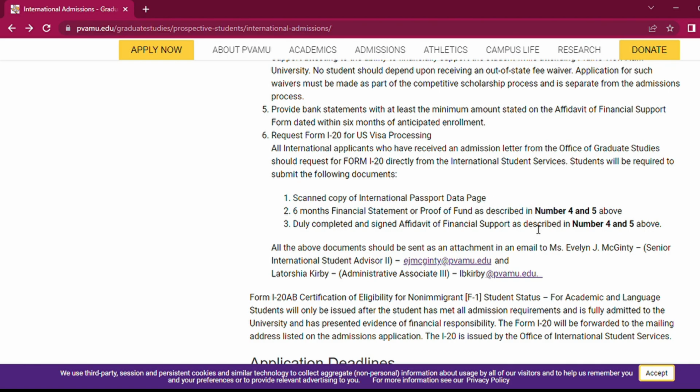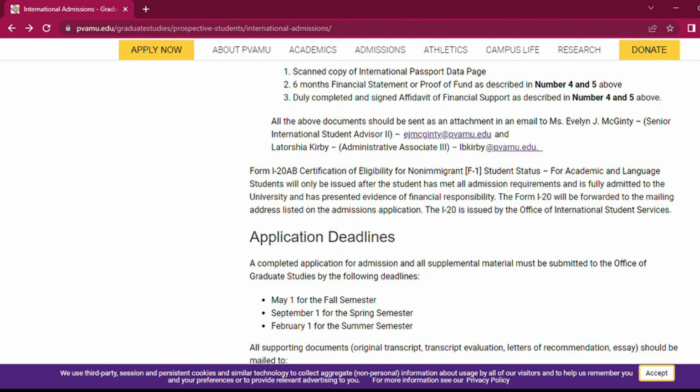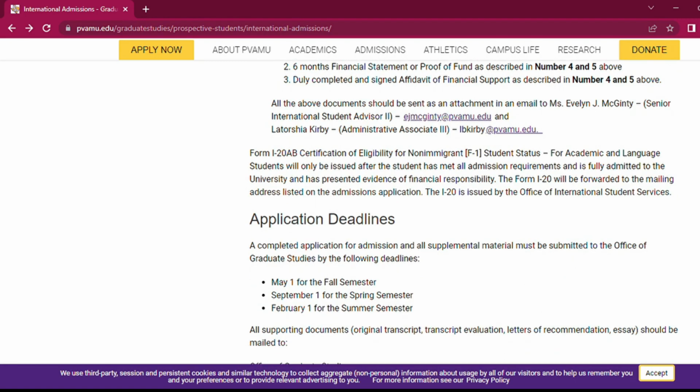Once you have that, you get your I-20, then you can now pay your service fee and apply for your visa, so you can attend your visa interview. So those are the things that you need to know step by step. It's quite straightforward, honestly. This is like one of the less stressful applications that I've seen in the United States.